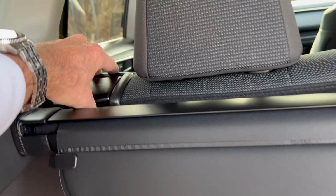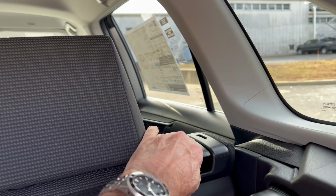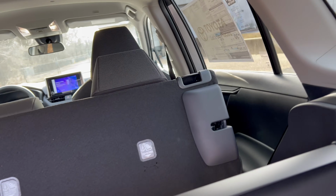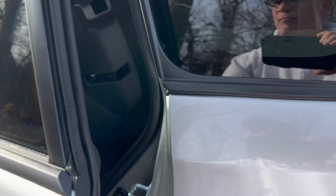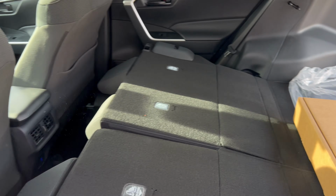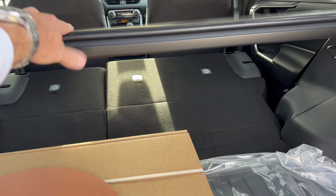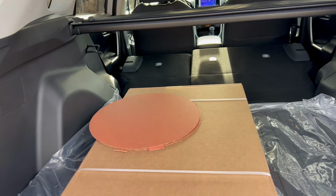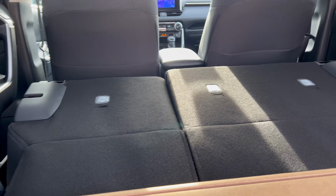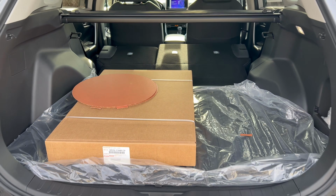To throw the rear seats down, you just push the button up, push them forward, push the button up, throw them forward. Of course, they're stiff and now they won't go down. They'll make a liar out of me here on the video. There we go. So now, with the rear seats down and that tonneau cover out of there, we're looking at 69.8 cubic feet of cargo space in the back of this RAV4 LE all-wheel drive.